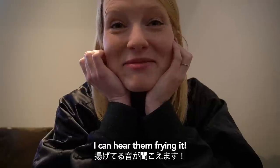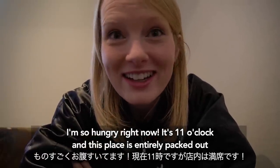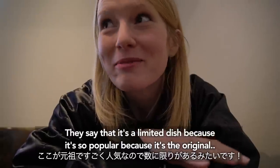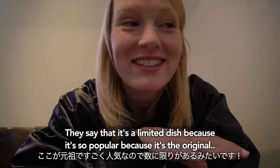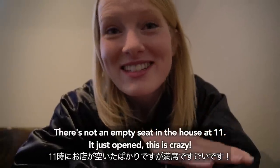I can hear them frying it. I'm so hungry right now. It is 11 o'clock. This place is entirely packed out. They say that it's kind of a limited dish because it's so popular, because it's the original. There's not an empty seat in the house at 11. It just opened. This is crazy.